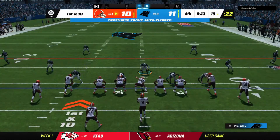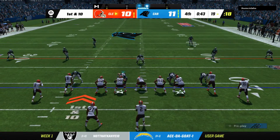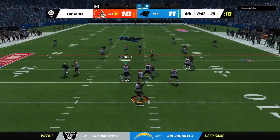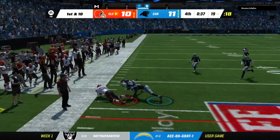The Browns drive about to get started. Charles, you got to think the number one goal here is ball security. Remember, last drive they coughed it up, then they allowed the touchdown, and now they're trailing on the scoreboard.